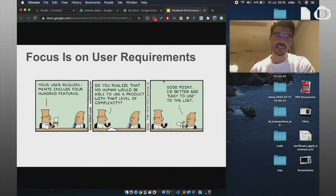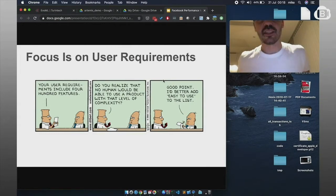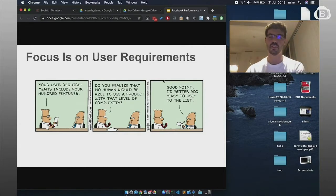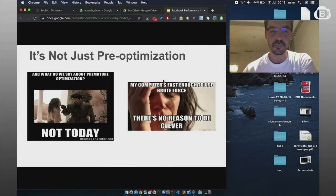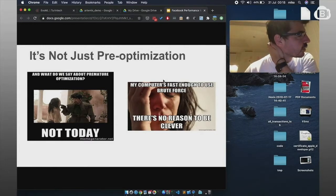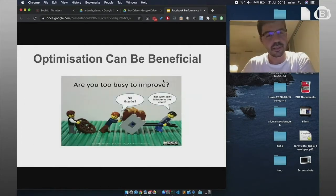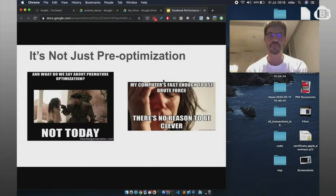That usually happens because the focus is mainly on the user requirements. As this meme is saying, there are always new and new requirements coming, so you never have time for optimization. And as a result, a lot of unoptimized code can be deployed and used. As we have noticed on a lot of applications that we have been scanning, it's not only the premature optimization that Donald Knuth talks about, there are a lot of inefficiencies in a lot of places in the code.